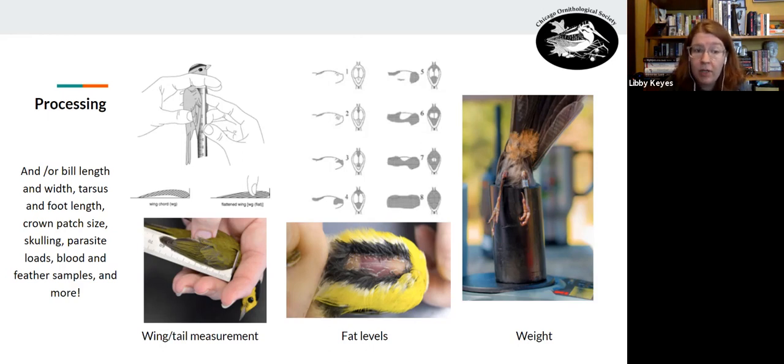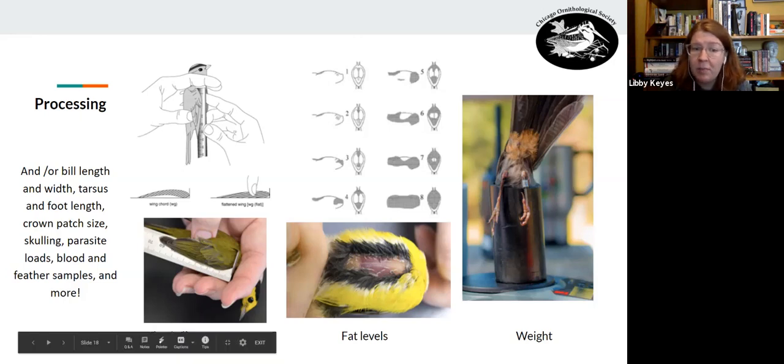We also weigh the bird, and often we do this last just in case they get loose. And we usually do this by weighing them on a scale in a little container. And those containers are smooth and small enough to hold the bird's body, so they can't push out of it. And they're often really calm and probably confused when we weigh them like this, but it only takes a few seconds.